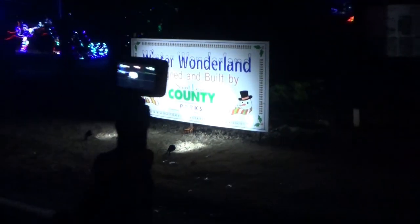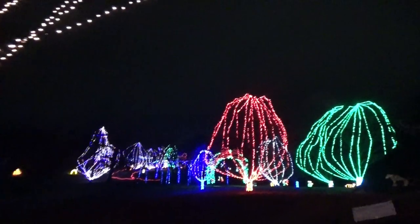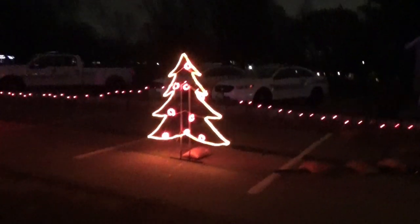This is built by St. Louis County Parks. They do a lot of work to get ready for the Christmas season. And we're right underneath that tree. Yeah, I thought that was like wow. The New Orleans Saints. Because they have those on like that River to Pear Trail that I run on sometimes. Yeah.